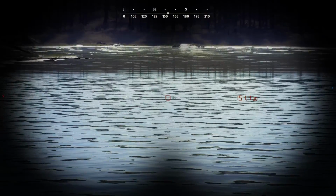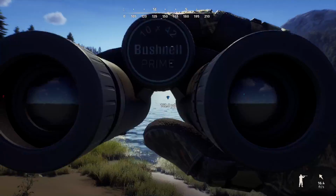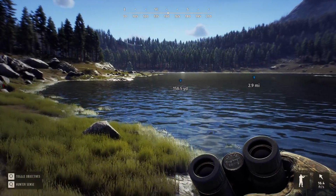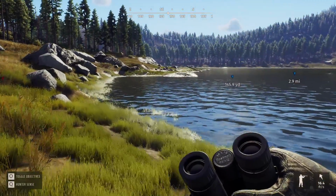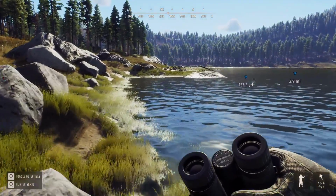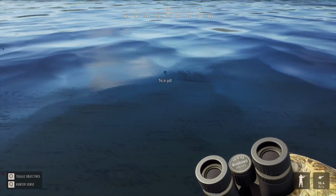Well, I think I see it. I'm pretty sure that's it. I don't know if we can get to claim that or not. It looks like it's fairly far underwater, but at least we know it didn't go that far. That's definitely it. It is right there.